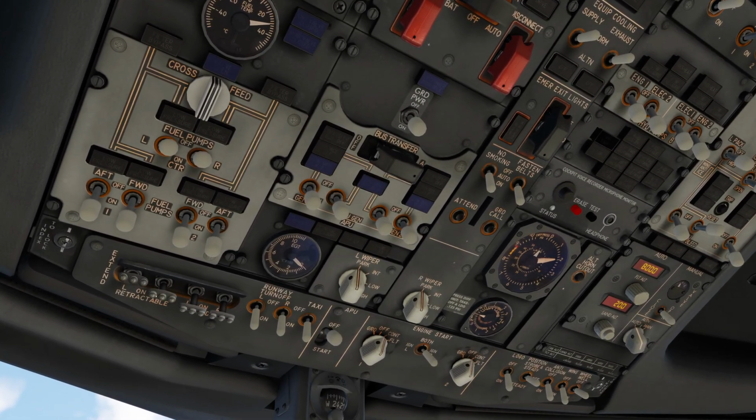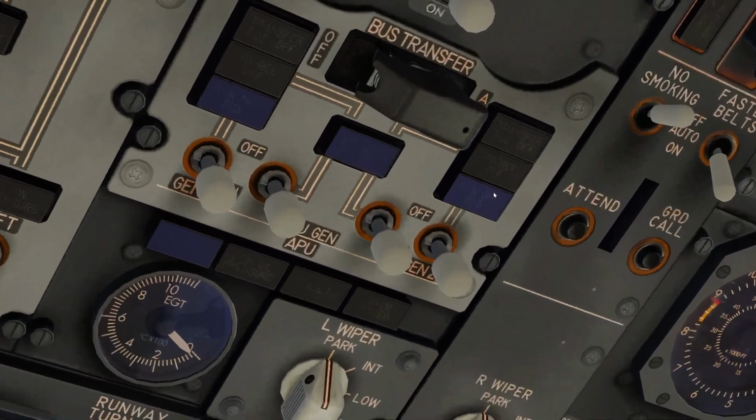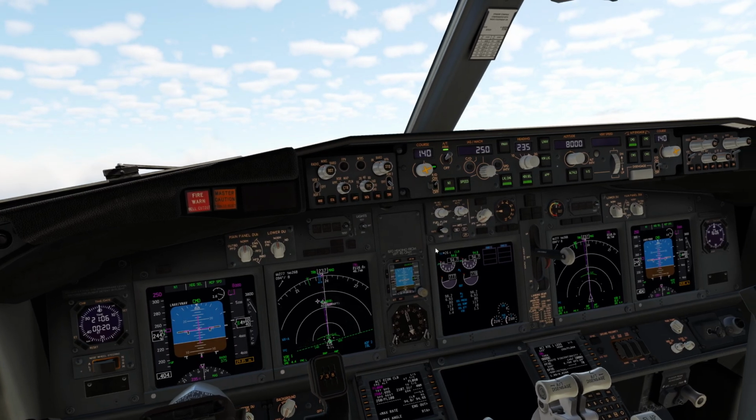Get rid of the draggy lights like that. Turn off, taxi lights can go. Starter switches can come off. Bring lights off. Oh, we'll release the cabin crew. Apologies for that bit of a mishmash there.